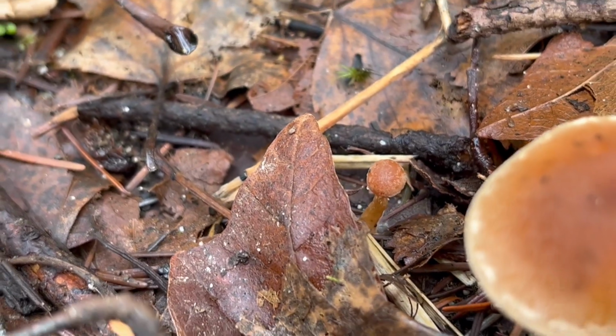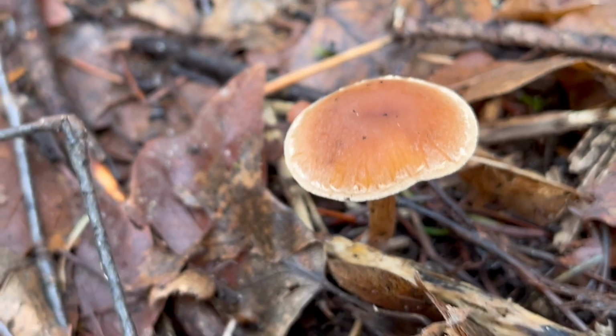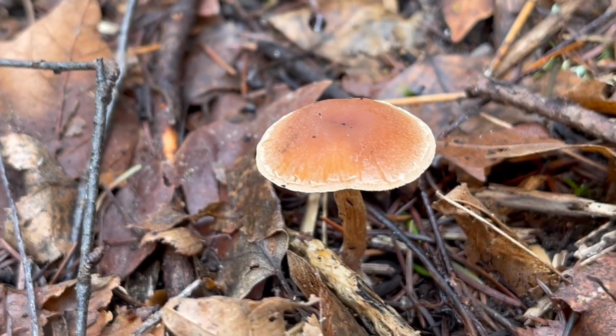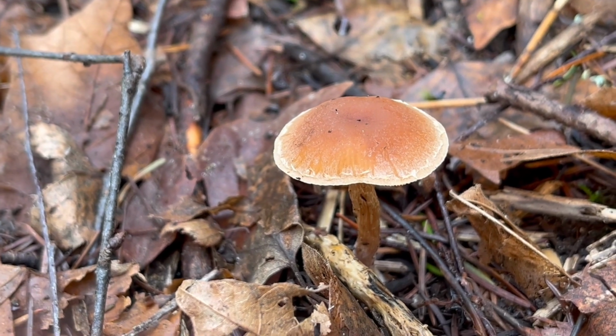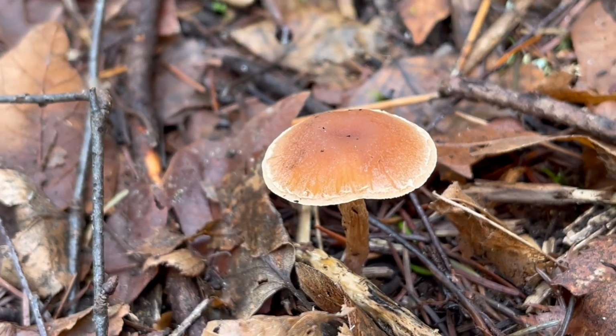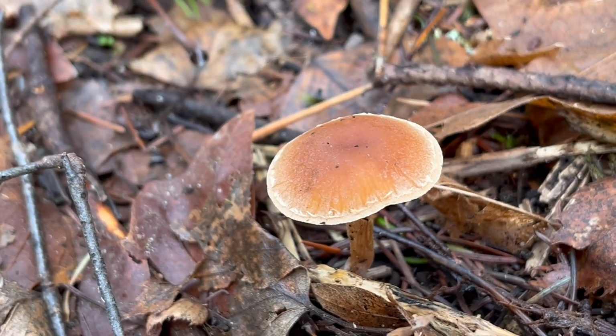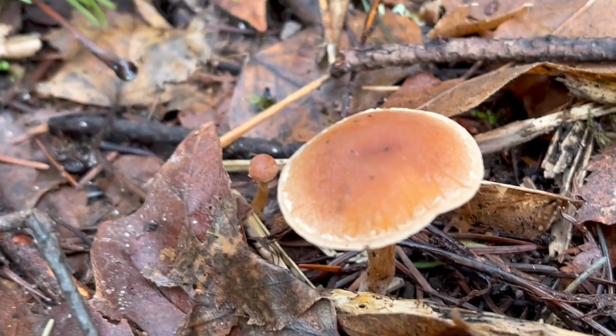So this isn't one that I necessarily know a ton about in terms of, you know, edible or medicinal qualities. It's not edible to my knowledge, and I'm not aware of a lot of medicinal capabilities here, but it's certainly a beautiful mushroom that I always love stopping to admire.